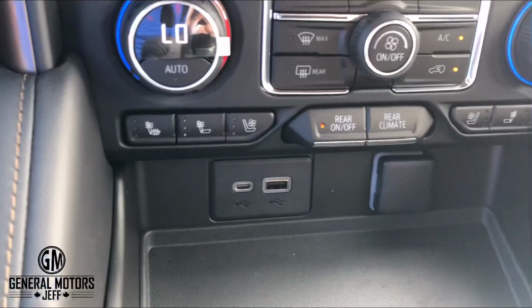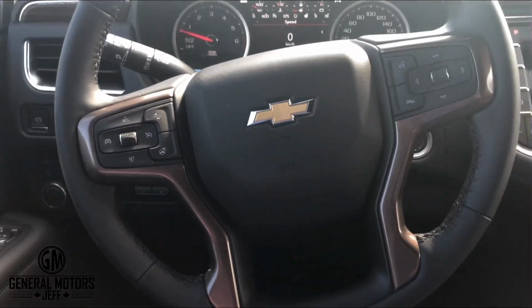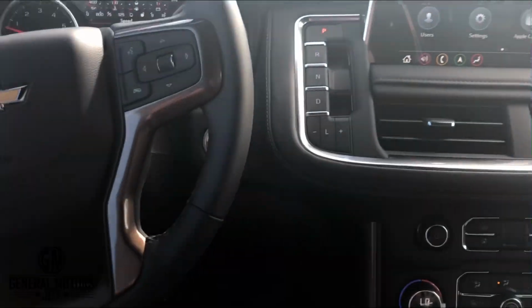Down here, of course, in this one, High Country, you're gonna get heated seats, but you're also gonna get the air-conditioned seats, heated steering wheel in this one. With the max trailering package, by the way, too, you're gonna get the trailer brake controller. We now have push-button start, of course.